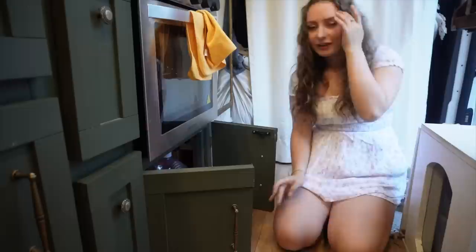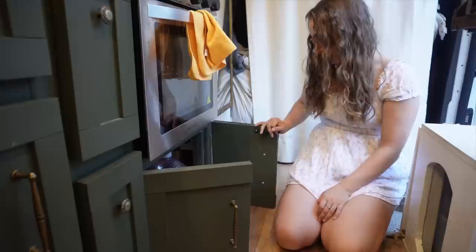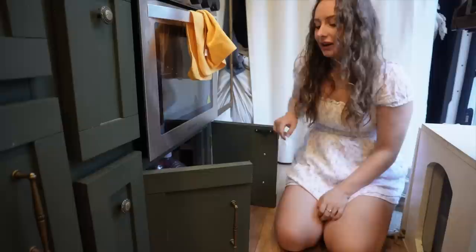You know it's a DIY build when you have these weird little quirks. So this can kind of open all the way. It gets kind of stuck on the flooring. And then this one cannot open all the way because I don't know if you can tell, but it's hitting my trash can drawer.